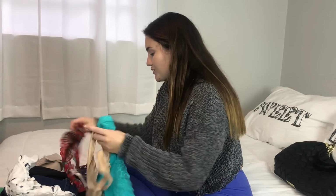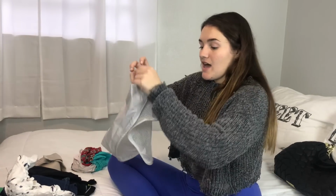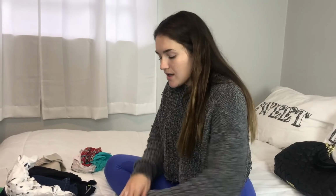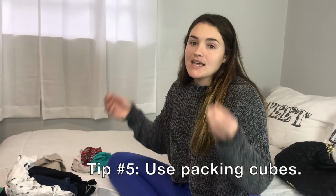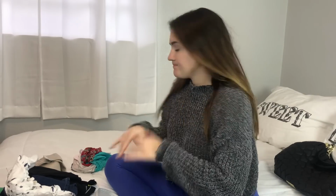We've got 1, 2, 3, 4, 5, 6 pairs of underwear, and I'm going to put this in a packing cube that I got from IKEA. Packing cubes you can find all over the place, TJ Maxx, but you can find packing cubes pretty much anywhere. They're in almost every store if the store has a travel section. And they're very handy in compacting big items of clothing or if you want to keep things together.